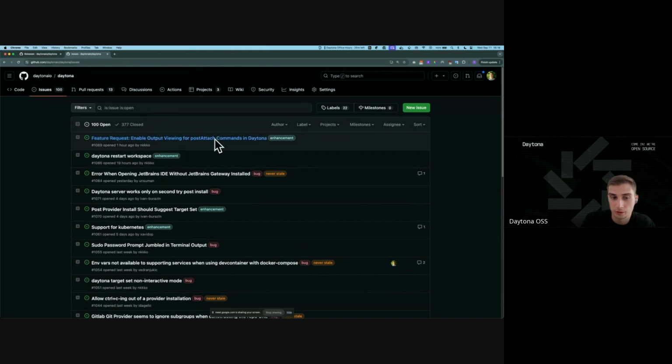And also a very important thing is to enable viewing of post-attach commands in Daytona, but not only post-attach commands. This is something that we've been eyeing on implementing for a while now, and that's allowing the user to view logs of the creation process inside the workspace itself. So for example, that would include all the dev container lifecycle commands and such, and it would basically give you more insights into what was running and what's running inside the workspace itself. I wouldn't go too much into all of this here. We can glance at the roadmap maybe.